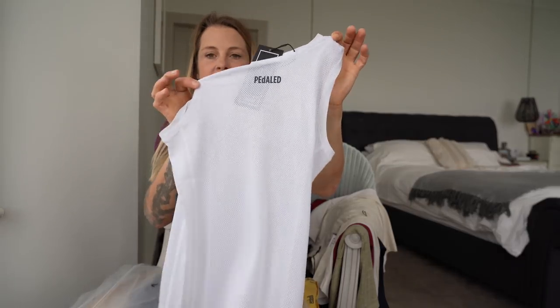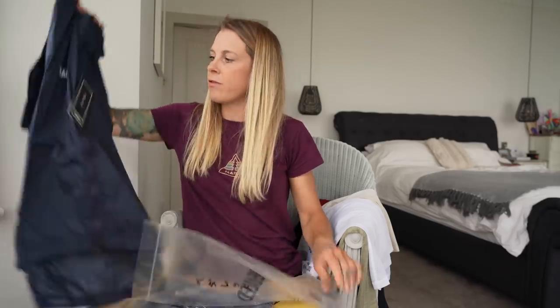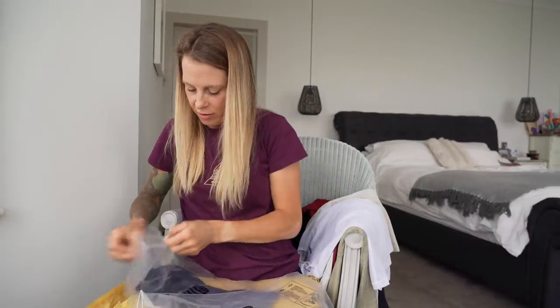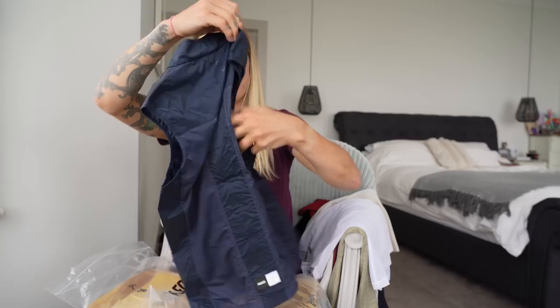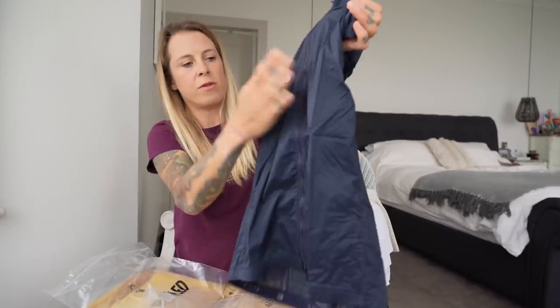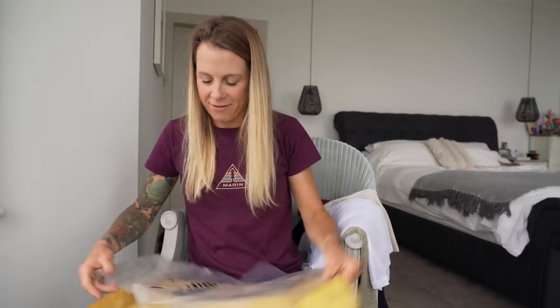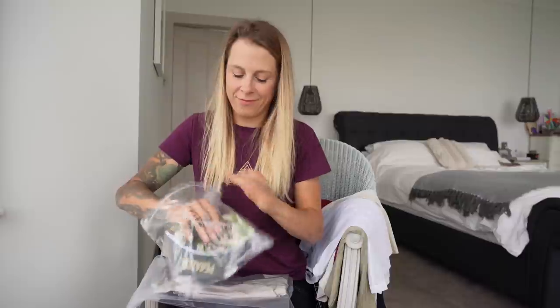And this is the ultra lightweight women's Mirai Base Layer. And we've got a, ooh, lush gilet. Super light and airy around the back, but with a windproof layer at the front. Socks, socks. You know what socks look like. Don't need to open those. Another cap. Loving the camo.